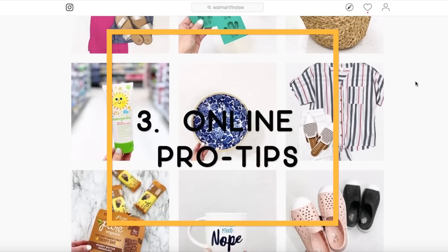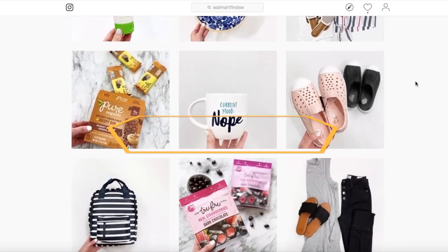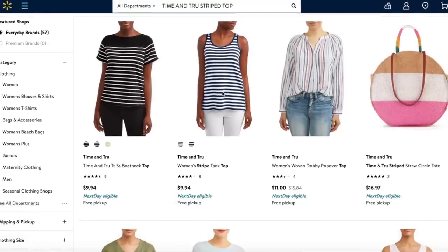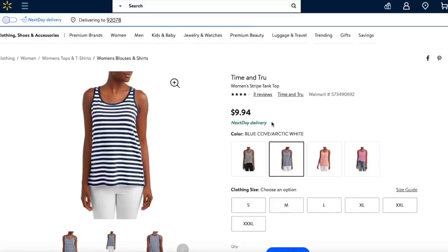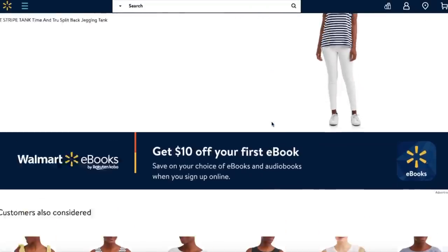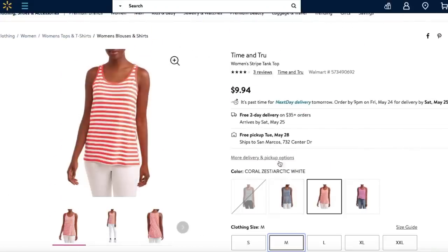Tip number three, the online shopping experience. If you do find an item online, you can always get it shipped to your local store for free, which is great, or you can get free two-day shipping for spending over $35. Also, if something's cheaper online and you find it in store, they will price match in store, which is a great little tip. Thanks for that, Krista.